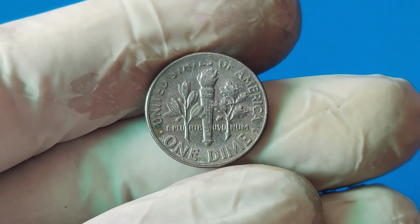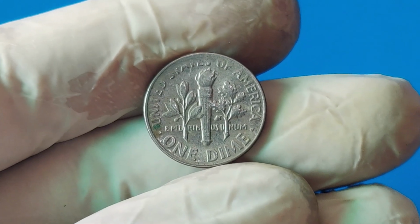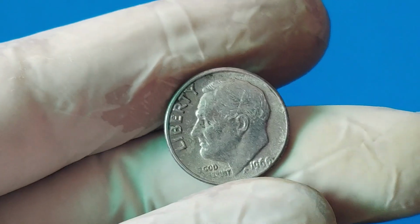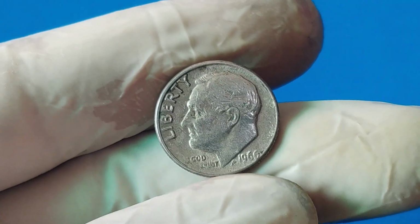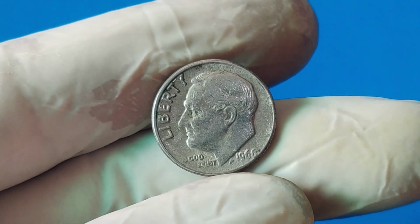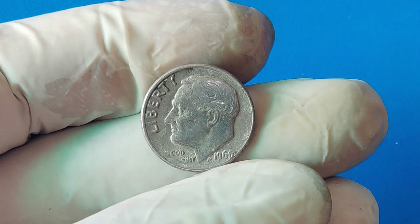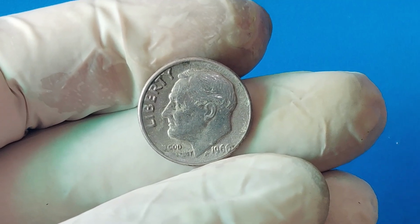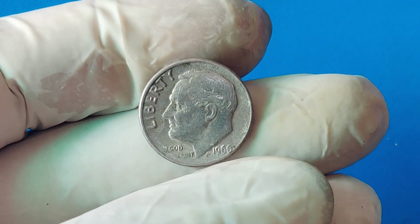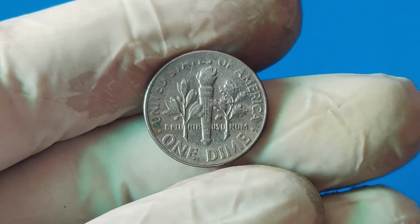To understand the value of this coin, we need a bit of history. By the mid-1960s, the U.S. Mint was producing large numbers of coins to meet the demands of a growing economy. However, during this time, there was a significant change in the minting process. In 1965, the Mint had to stop using silver in dimes and quarters due to a shortage, switching to a copper-nickel composition. This switch led to some issues in production, and errors were more common during this transition period.